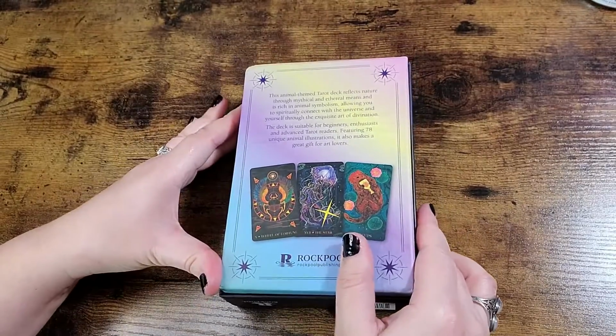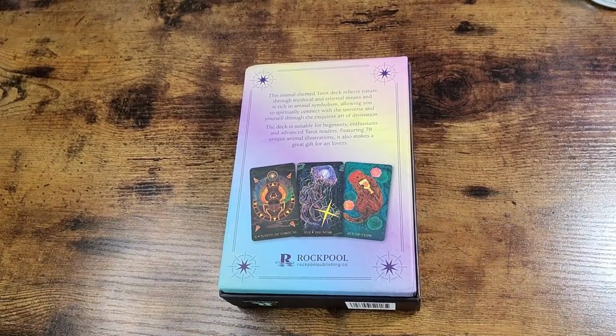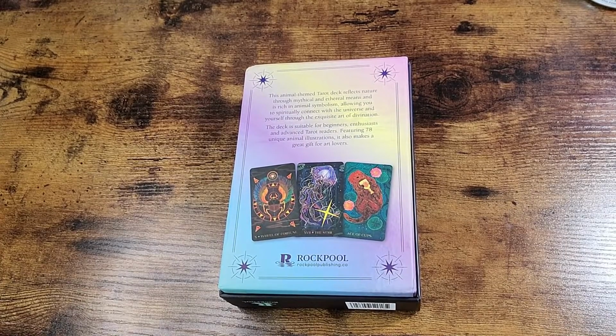The back says this animal-themed tarot deck reflects nature through mythical and ethereal means and is rich in animal symbolism, allowing you to spiritually connect with the universe and yourself through the exquisite art of divination. The deck is suitable for beginners, enthusiasts, and advanced tarot readers. Featuring 78 unique animal illustrations, it also makes a great gift for art lovers.